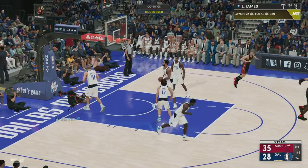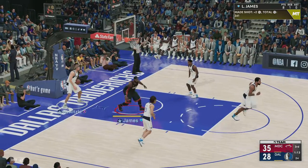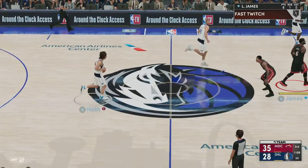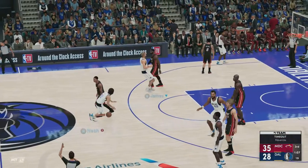1:16 left in the third quarter. And the layup is good off the glass. That's the guy they're going to keep going to, as they should. The lead's only going up if they keep feeding him. And Dallas calls time here.